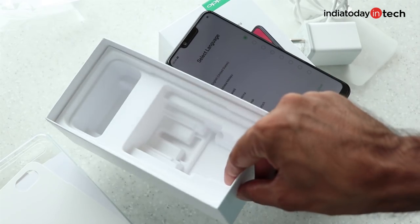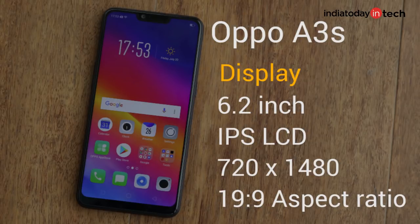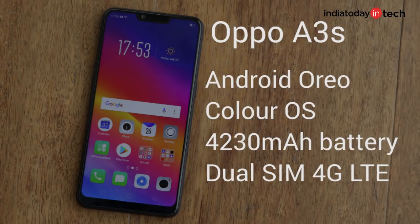Now let's quickly take a look at the detailed specs and we'll come back to the phone. The Oppo A3S comes with a 6.2 inch display with HD plus resolution. It is an IPS LCD panel. The phone packs Snapdragon 450 chip with 2 GB of RAM and 16 GB of storage. At the back, the phone has a 13 and 2 megapixel dual camera setup, and at the front it has an 8 megapixel shooter. The phone runs Color OS on top of Android Oreo, has a 4230 mAh battery and runs dual SIM 4G LTE.